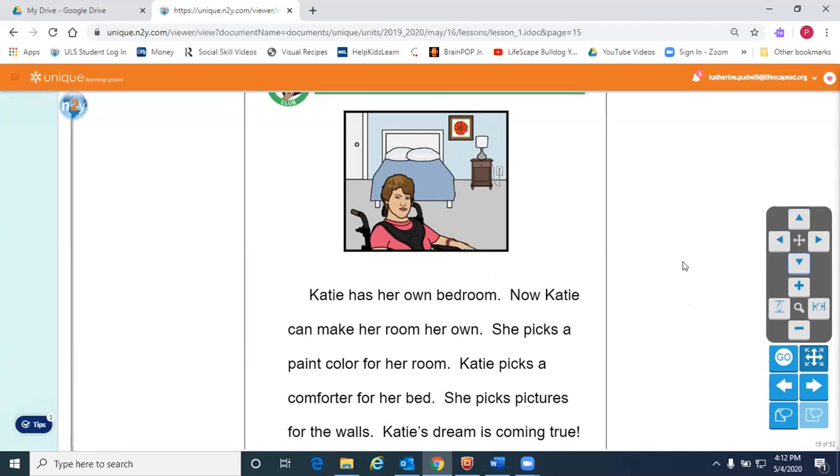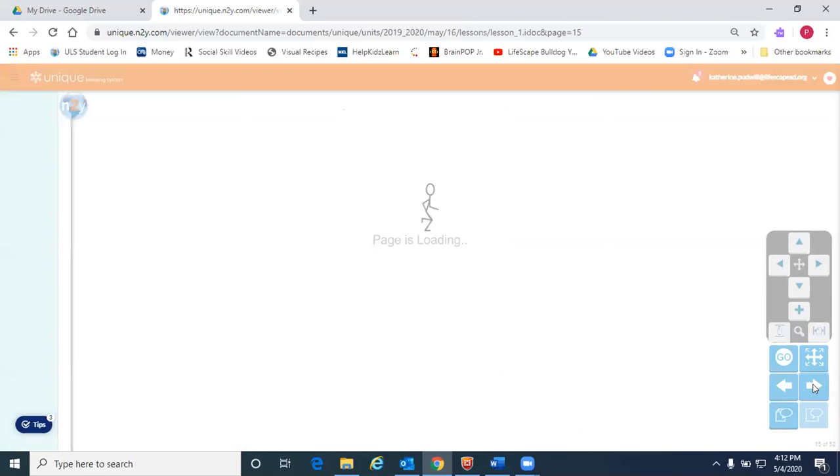Now that Katie has her own home, she gets to make decisions on how to decorate her home. She picked a new color of paint for her bedroom. If you could paint your room any color, what color would you paint it? She picked a new comforter or blanket for her bed. And she picked pictures to hang on the walls. Katie is so happy that she has a home of her own.